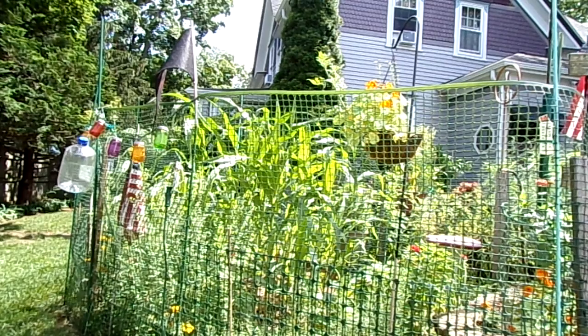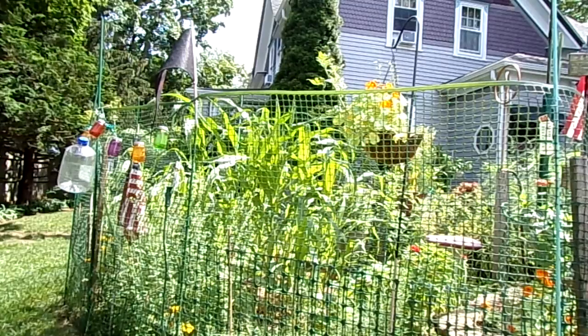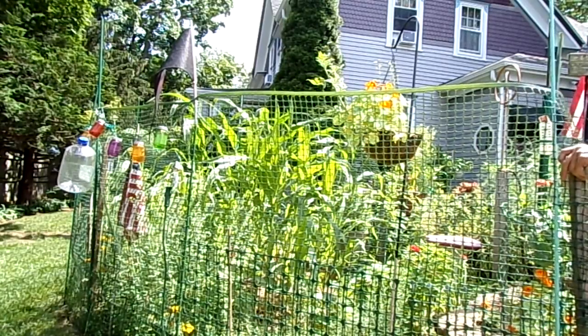To do that, I'm going to go climbing into the garden here over the fencing. So hopefully I don't fall down, or else that'll be a different type of YouTube video. So bear with me for a minute.